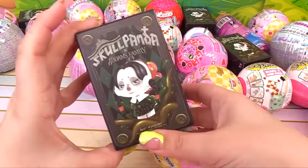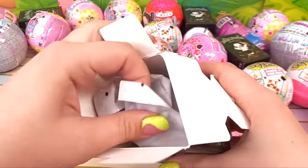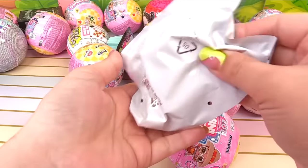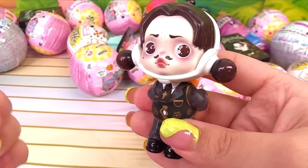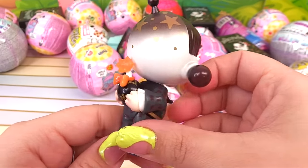Let's do another Addams Family School Panda doll. Let's keep it a mystery. I don't know who this is just yet. Who have we here? Is this Wednesday's dad? It is. It's Gomez. Let's take a closer look at him. What has he got? Oh my goodness, Gomez.